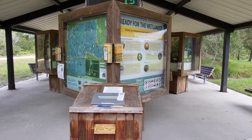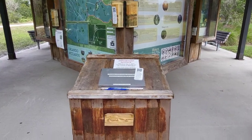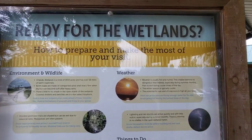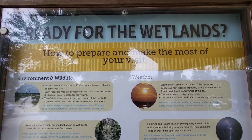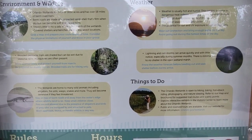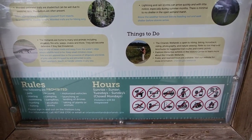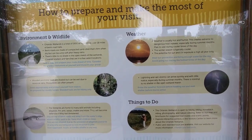Alright, first thing you do before heading into the wilderness, to the rest of the park, is you stop here, and you sign in and out. Are you ready for the wetlands? Feel free to pause the video to read all the text here. Just gonna pan down here. Got some rules and the hours. Currently they are closed Mondays, open Tuesday through Sundays. And the current closing time, according to their light-up sign here, is 6:40.